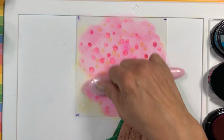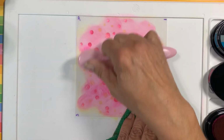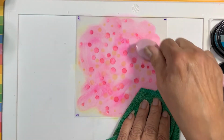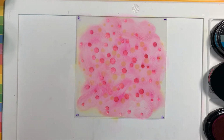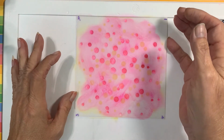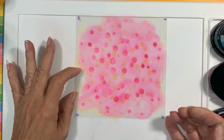I don't know, I haven't tried one of their Turnabout stamps, so I don't know. I know a year or so ago, Crafter's Companion had some that did that, and I did not have luck with them, unfortunately.